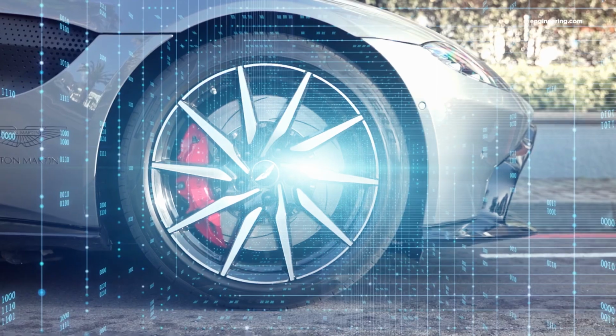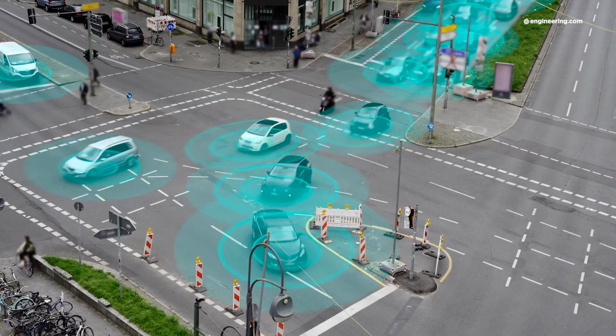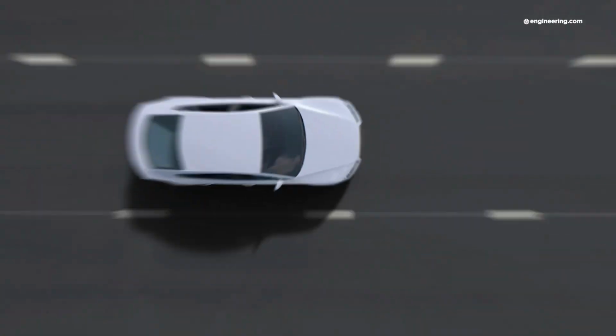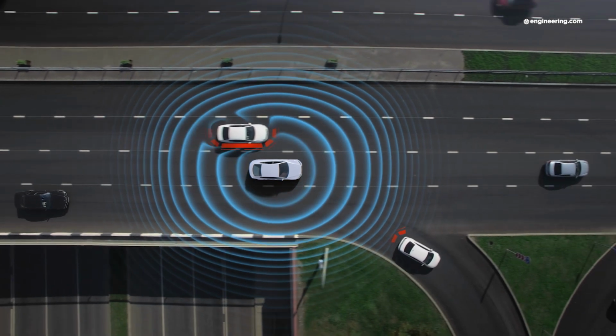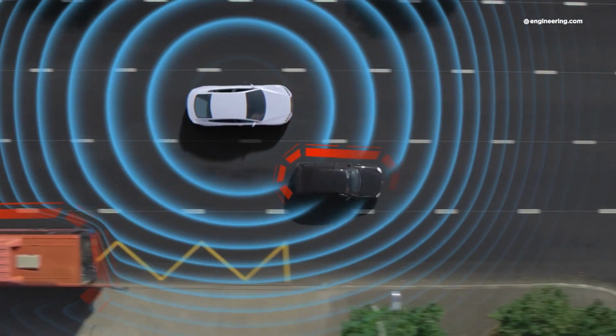Is a tire about to blow out? Is the transmission going to fail? Is the car in the next lane likely to swerve into you? The AI, machine learning, and simulation tools back at the information hub will be able to predict these events and direct the vehicle's operating intelligence to prevent them.